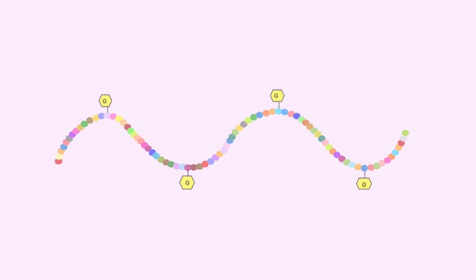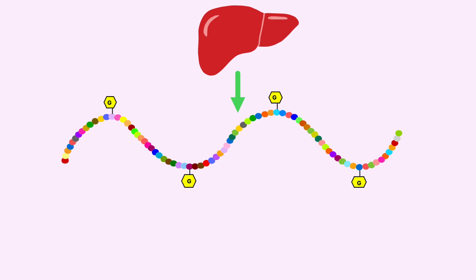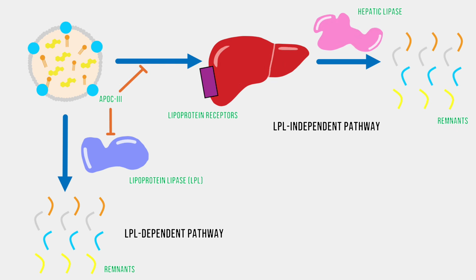apoC-III is a glycoprotein consisting of 79 amino acids, primarily synthesized by the liver and functions to increase triglyceride levels through two mechanisms. Firstly, by inhibiting the activity of lipoprotein lipase, which breaks down the lipoproteins. apoC-III also reduces the binding of lipoproteins to hepatic receptors, preventing their uptake and metabolism by hepatic lipase.